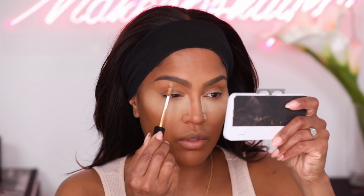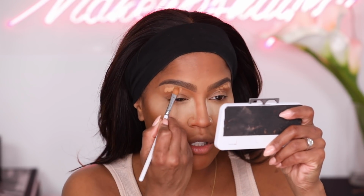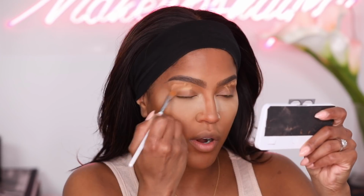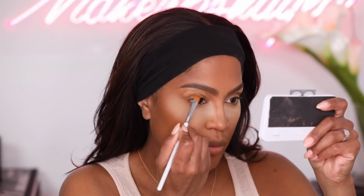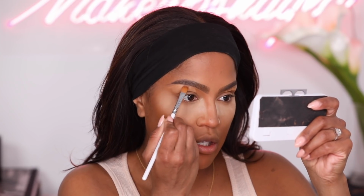All right, now I'm gonna go in with the same concealer I used under my eyes, and I'm just gonna conceal my lid. So I'm just applying it, and then I'm gonna use a flat brush to kind of spread the product and then clean up under the brow so it looks like just perfect, smooth.